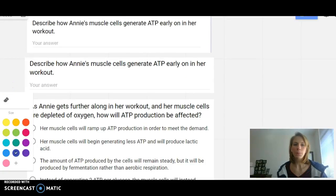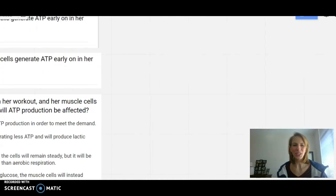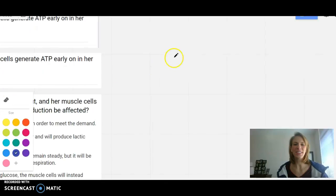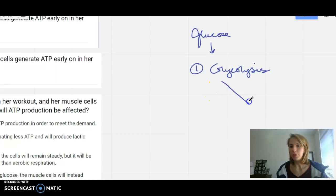All right. So moving on to the next one, it says, describe how Annie's muscle cell generates ATP early on in her workout. And early on in her workout, we would expect that she hasn't gotten too tired yet. She still has oxygen available in her muscle cells. So when glucose makes its way into the muscle cell, it's going to be broken down by three steps. So the first of those steps is glycolysis. That step doesn't require oxygen, but the steps that follow do.